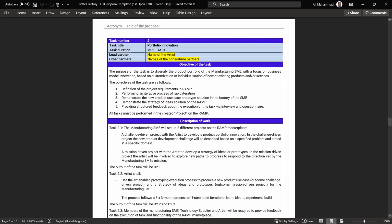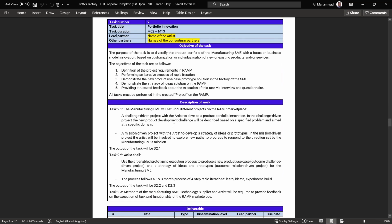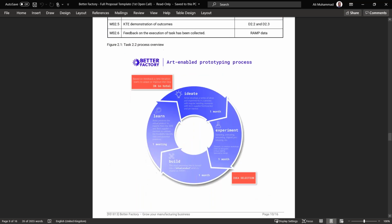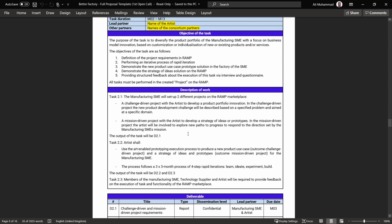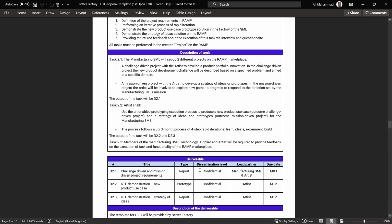The second task would be the portfolio innovation. Here, the artist and the SME will be working together with the end user and with the mentor provided by us, and their job is already defined here. They will first analyze what the company's current portfolio is, what is possible, and then iteratively generate some credible outputs. This is again going to happen on the RAMP marketplace.